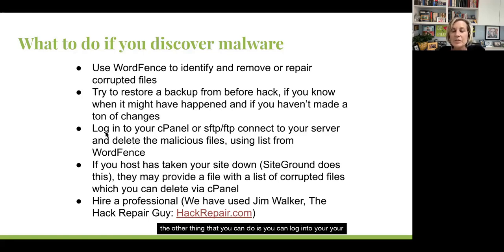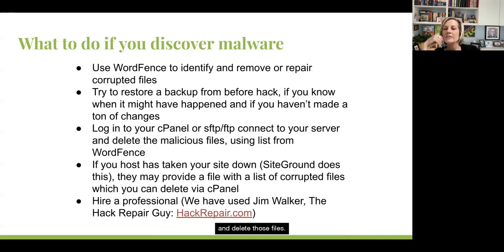The other thing that you can do is log into your file manager if you have that through your hosting, or there's a connection that you can make to your server that you or your IT person can help you with. That's called SFTP or FTP, and that allows you to get into your server. And if WordFence or if SiteGround has identified a list for you of the files that are infected, or that are extraneous, that are malware, then you can go in and delete those files. Now, if they're real files that they've injected bad code into, deleting them will break your site. You just have to have someone who knows what they're looking at, and you're only deleting files that are fully malware.